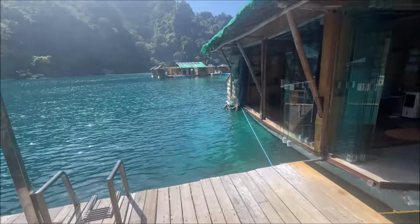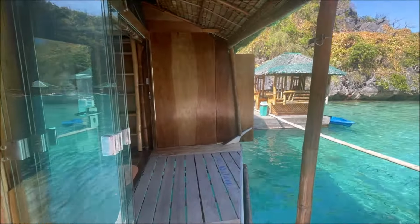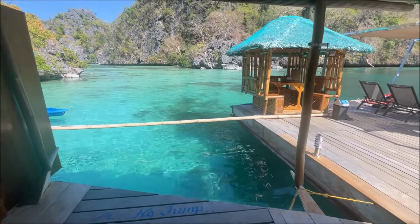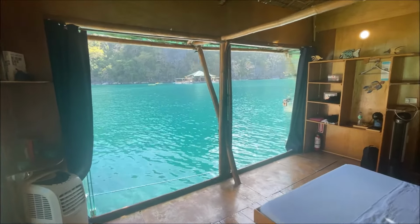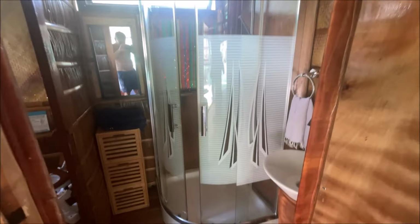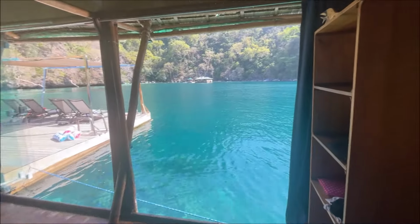Then we proceed on to the rest of the houseboat. So you come in here, this is kind of our patio, if you will. And then this is our bedroom. Look at this view. It's unbelievable. Wow. And then you step on in here. This is the bathroom with a shower, one sink, and another sink with a great view. There's the head. And that is the tour of our houseboat.